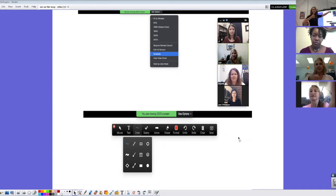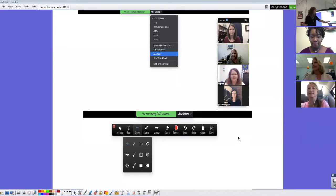Everybody give me a thumbs up just like this if you can see that. Right next to that, you have a little drop down arrow that says view options. And there's a word that says annotate, A-N-N-O-T-A-T-E. That means that you're going to write on the screen. So annotate means to write on the screen. And when you click that, you're going to see a little word that says draw. And from there, you'll be able to draw on your screen with either your finger or your mouse, depending on what your computer is like.